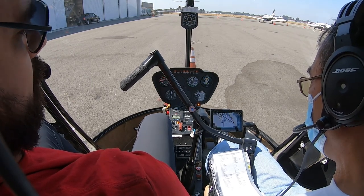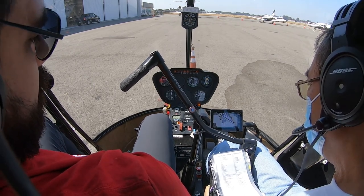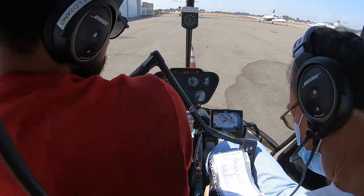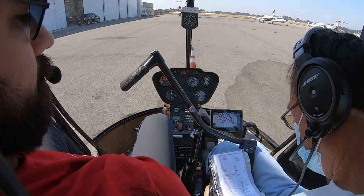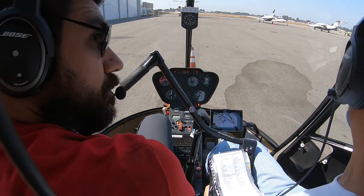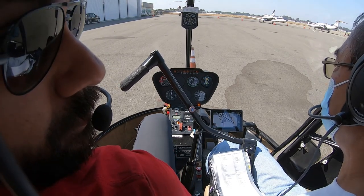Oh, the R44? Yeah. Helicopter 442 Bravo November, Hayward Tower, roger, enter a right base for taxiway Zulu. Traffic at your 1 o'clock, about a mile and a half, also inbound towards Hayward. This is Cessna descending out of 3,400. For that traffic, suggest a left-hand turn of about 20 degrees.